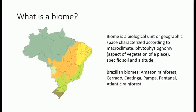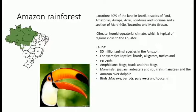A biome is a biological unit or geographic space characterized according to macroclimate, phytophysiognomy, which is the aspect of vegetation of a place, specific soil, and altitude. The Brazilian biomes are the Amazon rainforest, Cerrado, Caatinga, Pampa, Pantanal, and Atlantic rainforest.